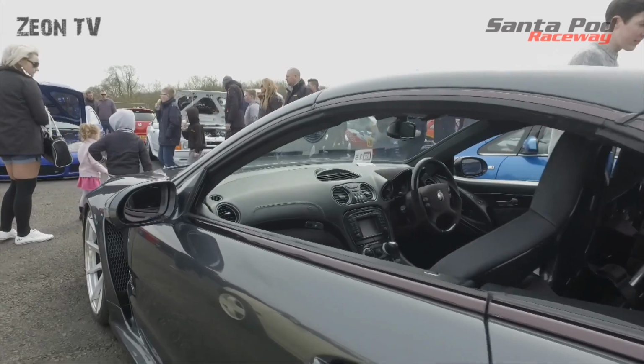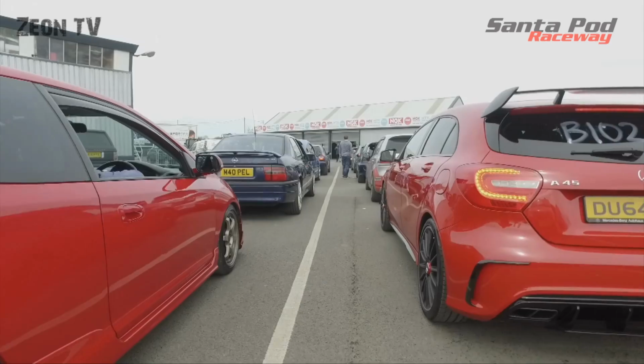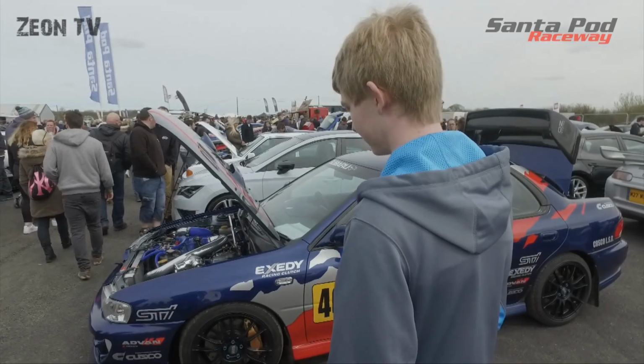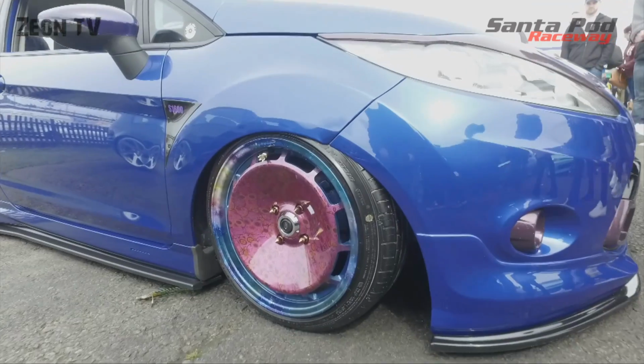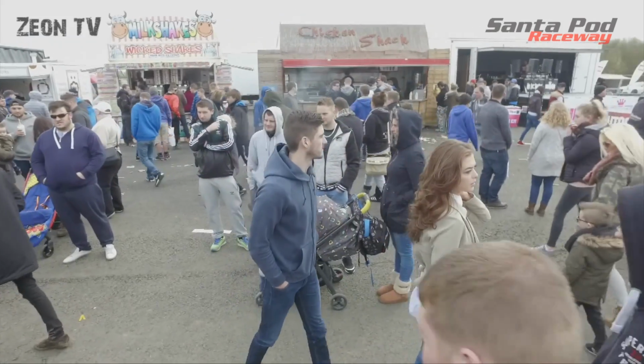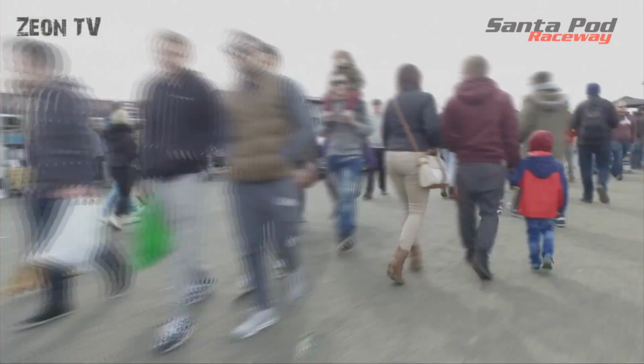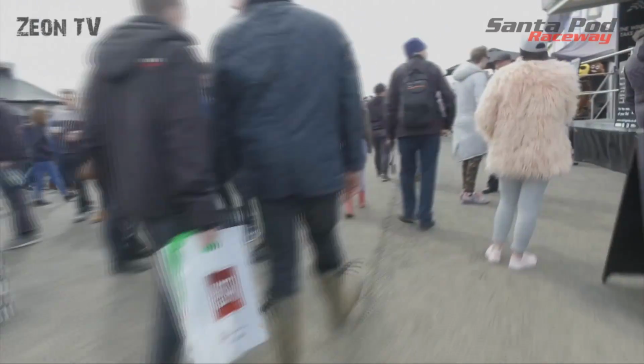So let's turn our attention to round one. Santa Pod's Fast Show is always a favourite with the modified car clubs and Run What You Brungers, and this year is no different, with bumper crowds, packed staging lanes and plenty to see and do around the site. This is just the sort of event that many of our front wheel drive drag series competitors first began racing at, so the series fits in really well here.